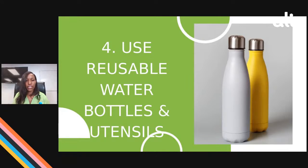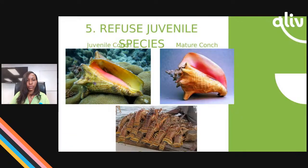Also, utensils. Instead of getting the utensils when you order takeout from these restaurants, if you have your own utensils already in your bag or in your car, you can use those. And that's already one less thing being used and dumped into the environment, because we only use those utensils once and then we throw them away with the container.